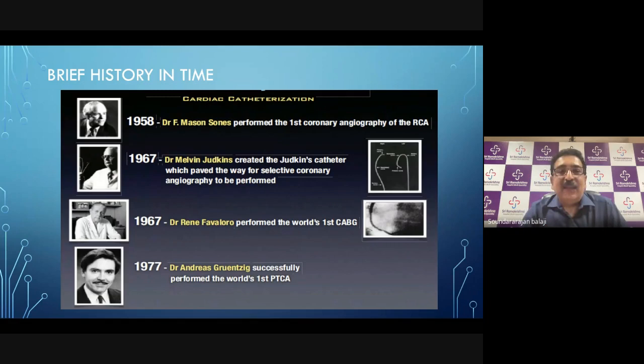Subsequently, the first Judkins catheters were developed in 67, and the first CABG was done in 1967. And Andreas Grüntzig, whom we all know, successfully performed the world's first PTCA in 1977 in Switzerland.